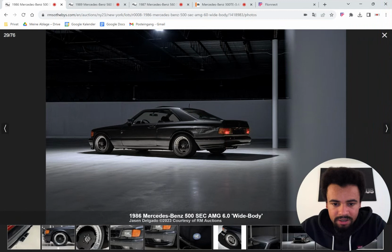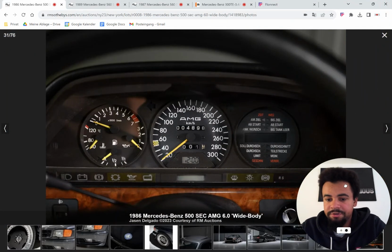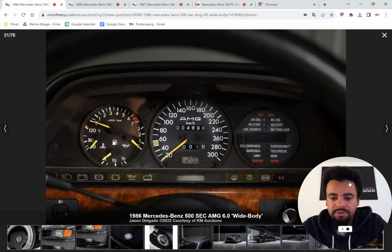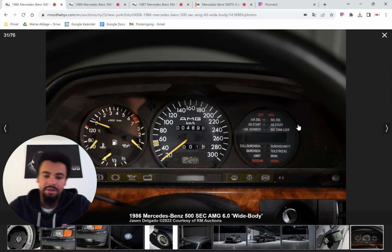Now I want to have another look at the interior. This is actually a really nice option. I'm going to put myself over here. So this is actually a very rare option, which is a trip computer, basically. In Germany, it's called Reiserechner. And this is a very rare option.